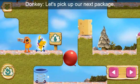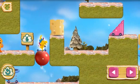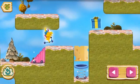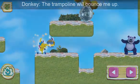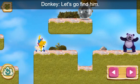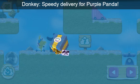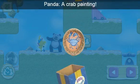Let's pick up our next package. Woohoo! Yeah! The trampoline will bounce me up. A package for Purple Panda. Let's go find him. Speedy delivery for Purple Panda. I wonder what it is. Ooh, a crab painting.